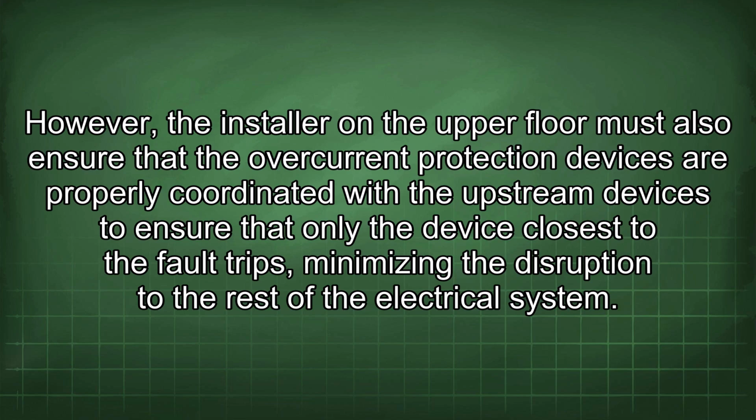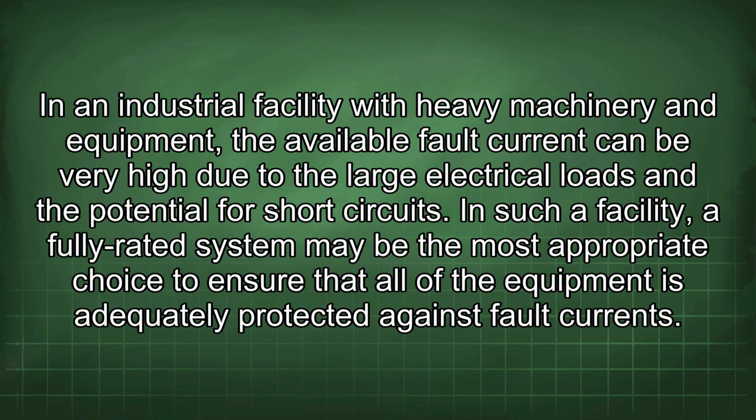However, the installer on the upper floor must also ensure that the overcurrent protection devices are properly coordinated with the upstream devices to ensure that only the device closest to the fault trips, minimizing the disruption to the rest of the electrical system. In an industrial facility with heavy machinery and equipment, the available fault current can be very high due to the large electrical loads and the potential for short circuits.